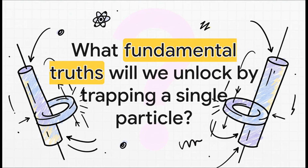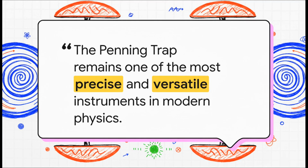All of this incredible science, these deep dives into the very nature of reality, it all comes from perfecting a way to hold on to just one single, solitary particle. By caging the smallest pieces of our world, we give ourselves the power to unlock its biggest secrets. That quote really is the perfect summary of this remarkable device.